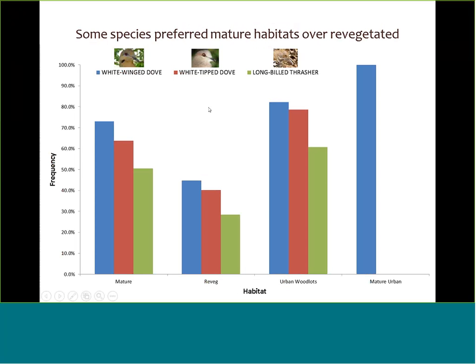Some species preferred mature habitats over revegetated. So let me walk you through the white-winged dove, which you can see was above 70% in mature, only about 45% of the census points in re-veg. But then it did make heavy use of urban woodlots and mature urban areas as well. Likewise, long-billed thrasher and white-tipped dove were more common in mature than in re-veg. And again, they made some extensive use of urban woodlots as well.